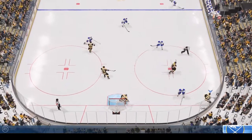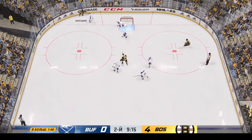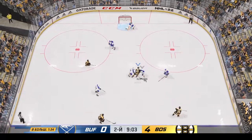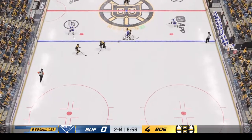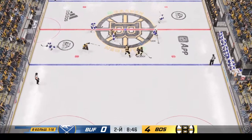Boston's won the draw. More time off the clock as they grab the puck. And they get the puck out. Grabs the puck in the corner. On the attack along the boards. Taken by Cousins. They go on the attack through center. Puck scooped up by Carlo. On their heels, trying to clear. And they do just that.